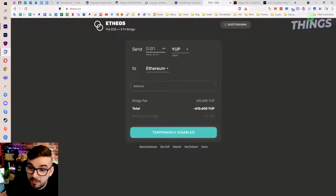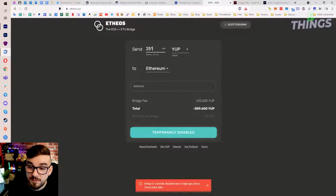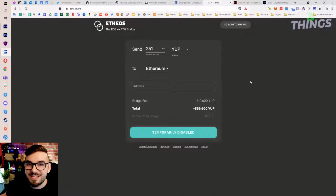For example, on Yup, if I wanted to withdraw my 251 Yup, well, the bridge fee is 610. And if I'm not mistaken, Yup is like a dollar or something right now. So you're literally spending $600+ to get your Ethereum, because the ETH to EOS bridge is the most inefficient way possible to transfer around your YUP as an ERC-20 token. It's probably one of the most expensive, and actually it's so expensive that it's disabled right now. So that's not a good look, but this is the reality of trying to withdraw ERC-20 based tokens and spending exorbitant fees.